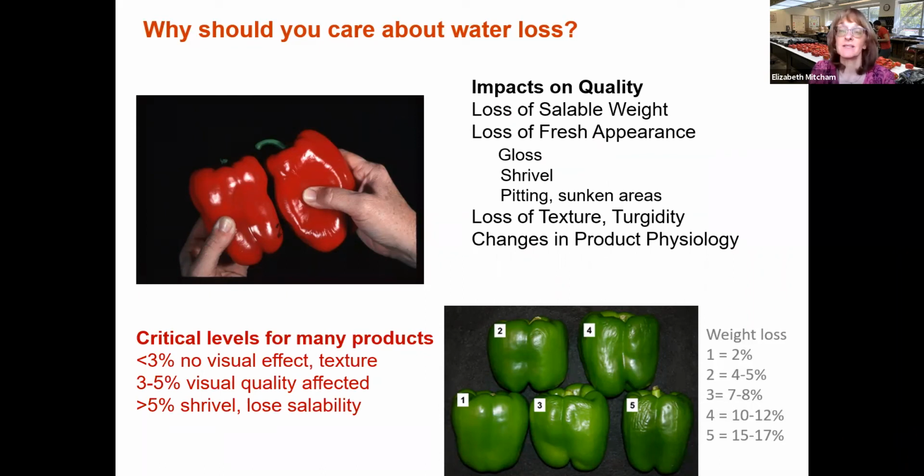Okay. Water loss also can lead to a loss of fresh appearance. So the product won't look as glossy. It might look shriveled.